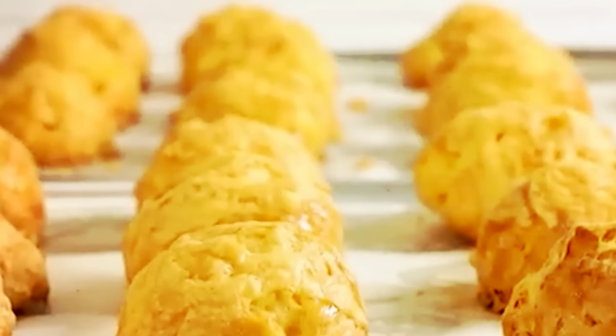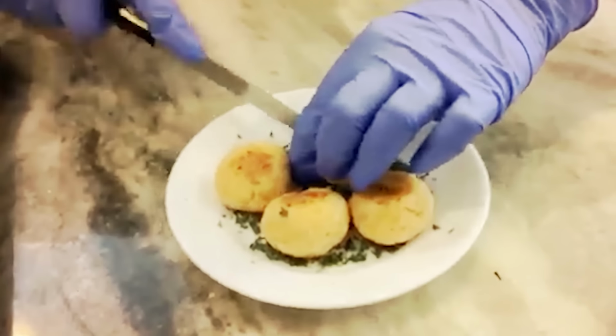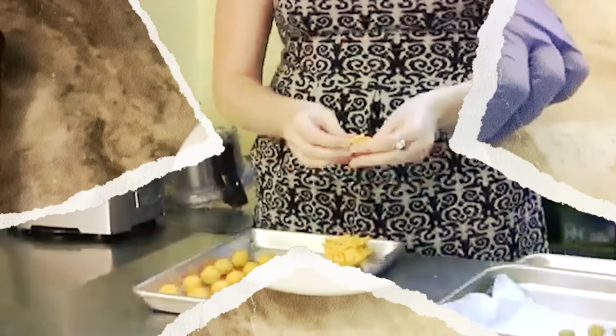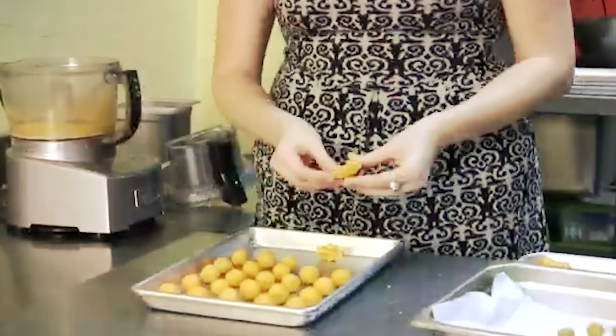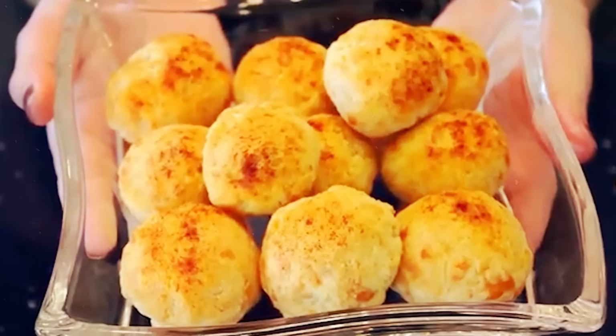Resourceful, creative, and just a little bit flashy. Every batch disappeared before the main course ever hit the table. Cheddar olive puffs were the snack version of the 1970s itself, bold, bright, and unapologetically fun.